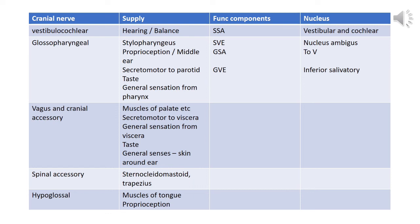Glossopharyngeal carries taste sensation from posterior one-third of the tongue. Taste sensation is special sense from pharyngeal arch derivative. So, special visceral afferent. Nucleus concerned is nucleus tractus solitarius. Glossopharyngeal nerve is also concerned with general sensations from pharynx, which is a visceral organ. So, general visceral afferent. Associated nucleus is again nucleus tractus solitarius.